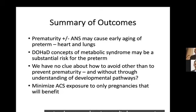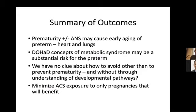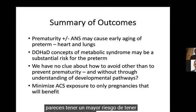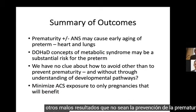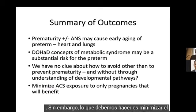So the summary of these outcomes in our preterm infants is that antenatal steroids may cause early aging. I don't have time to present the data for the preterm for the heart and lungs that may be caused by antenatal steroids. The DOHAD concepts about metabolic syndrome may be a substantial risk for the preterm. All preterms seem to have an increased risk of having metabolic syndrome in early life, which does, of course, predict heart disease, cancer, and other bad outcomes. We unfortunately have no clue about how to avoid this other than preventing prematurity. And without a thorough understanding of the developmental pathways, we're not going to be able to develop therapies to minimize this. What we should do, though, is minimize antenatal steroid exposure to ideally only pregnancies that will benefit.